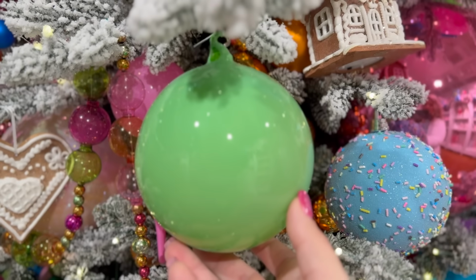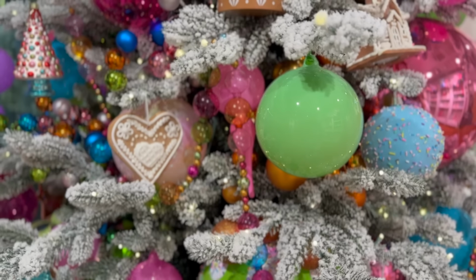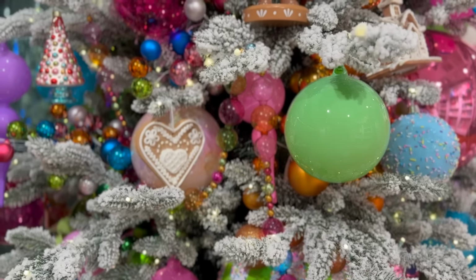So if you are a pink, pastel, or bright fan, you will see that this is still a trend and it's very, very strong. Also, these beautiful colored glass ornaments. You've seen that a lot in the last few years, and it's also very strong still. So this crystal frost theme is absolutely stunning and beautiful.